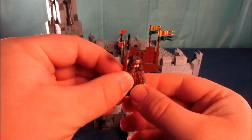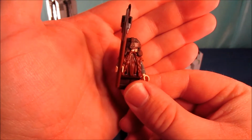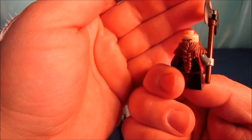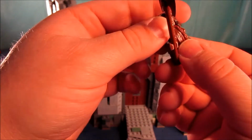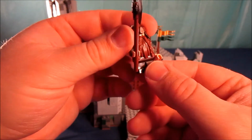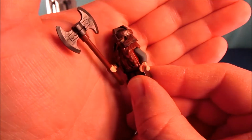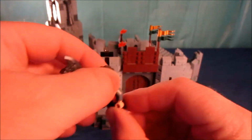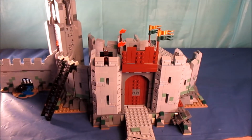We get Gimli here. He has a double-sided face. I believe all of these guys have double-sided faces. Cool to get Gimli, but I think he's quite common. You can get him in a few different sets.